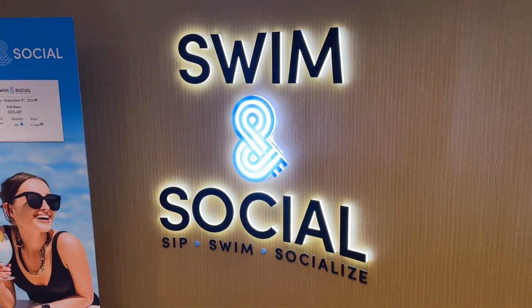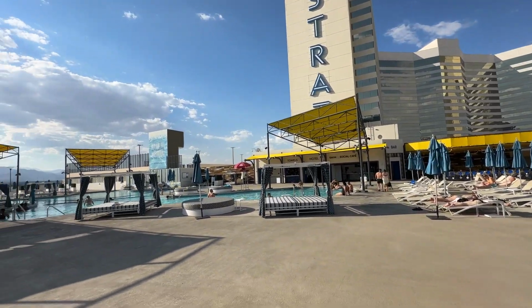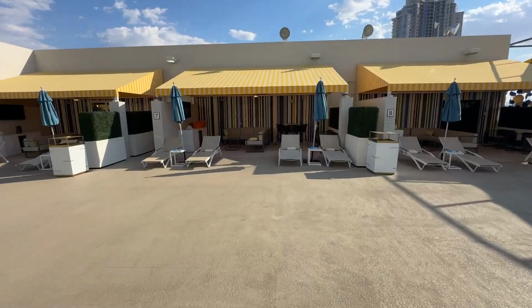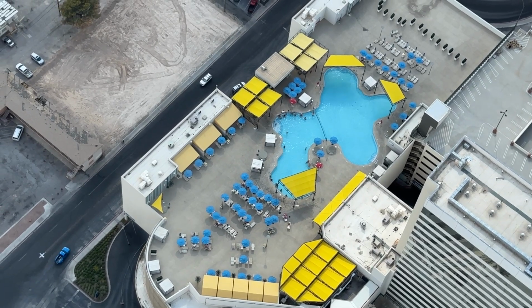STRAT's swim and social pool deck is perched on the rooftop in the shadow of the hotel tower and the SkyPod and is a pretty cool scene. The pool is big, sunny, and upbeat, and I appreciated how they built in a few shade canopies so that folks seeking reprieve from the sun could do so. I visited later in the afternoon, but there were more than enough loungers to handle the crowds.